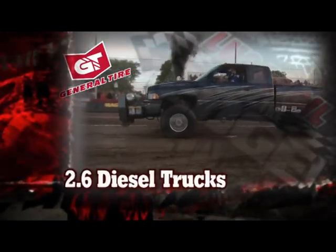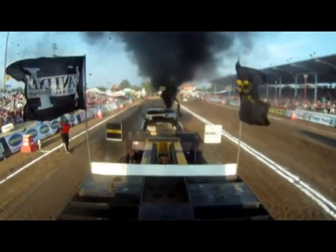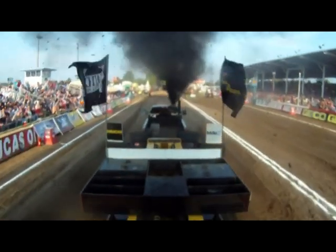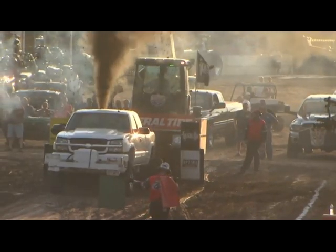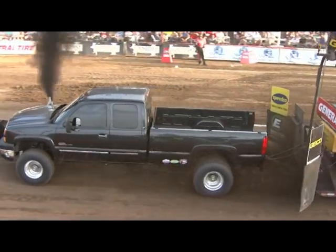And these diesel truck pulling classes really got started about 4 years ago. There was 4 different classes, the working horse class, if you will. Basically a stock turbo on it, then the 2.6, there's a 2.8 and a 3.0. They've done away with the 2.8, so the 2.6 has become a very popular class.